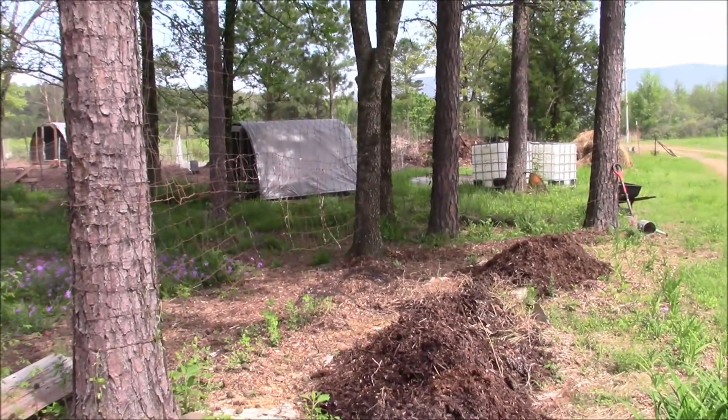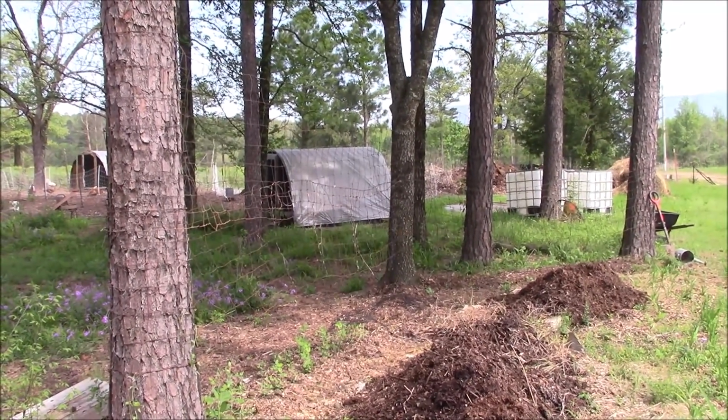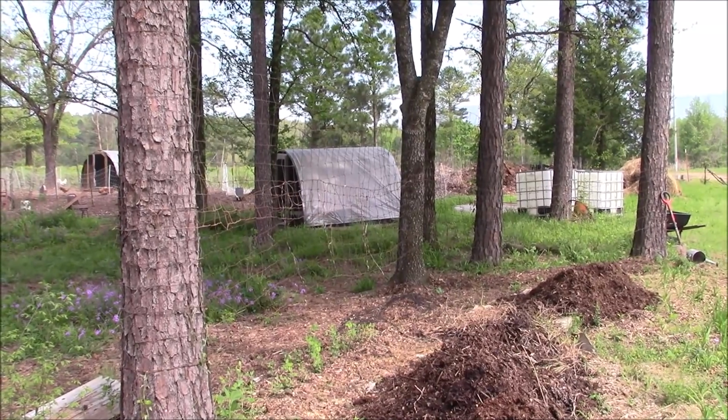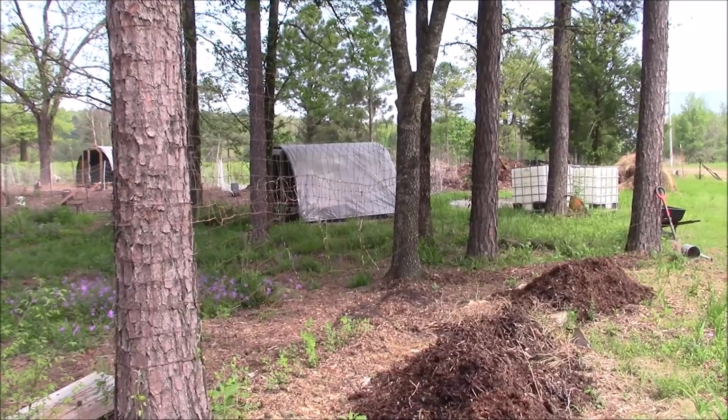But those peas will be done by June, July, I don't know. There will be plenty of time left in the growing season for me to do something else in addition to the peas on that. So that'll be interesting to see.